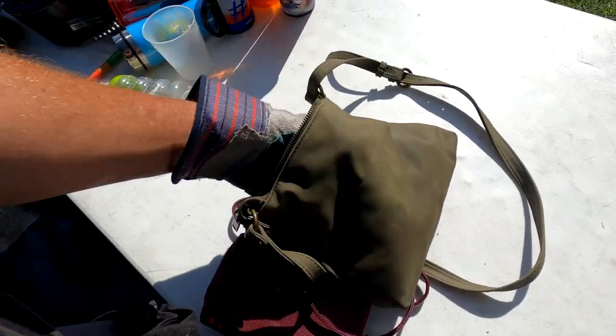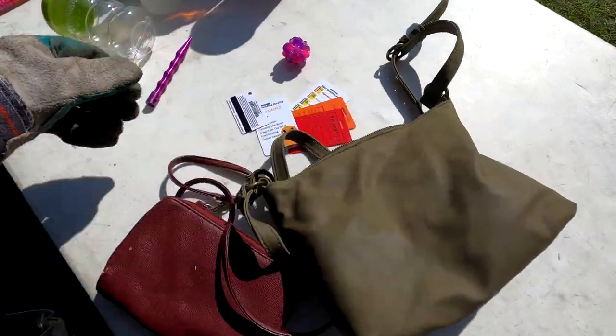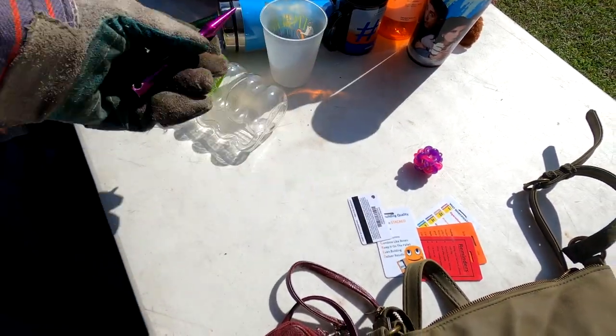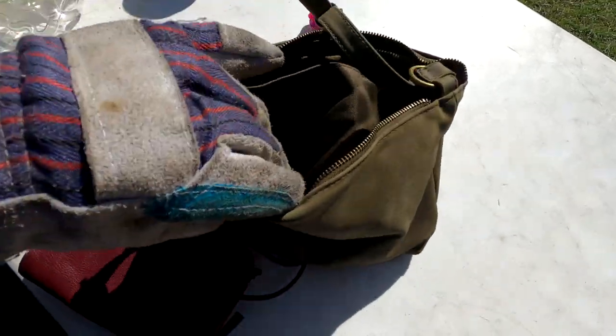And maybe some personal-y stuff. I should get a tray tote to dump this all in, but all right, we got one of those. Looks like a weapon of mass destruction. We'll keep that in there. Got some cards. Looks kind of personal.